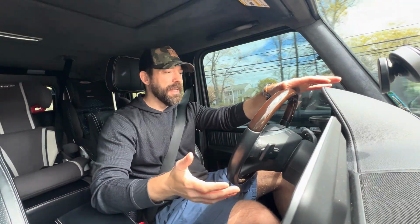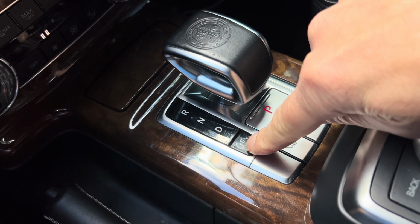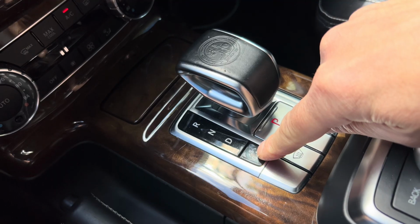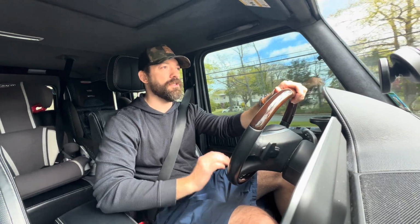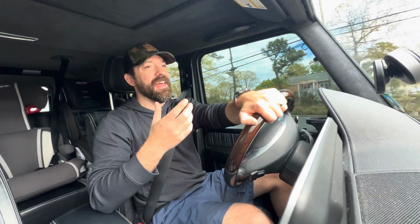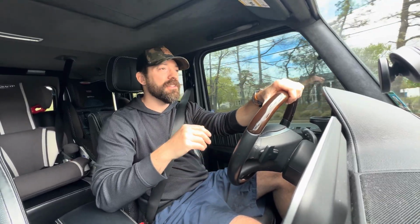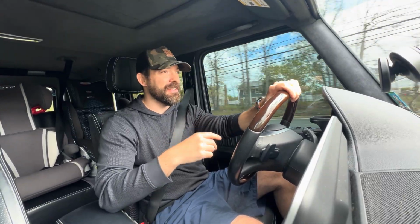The gas mileage is pretty terrible. I'm getting around 9 to 10 miles per gallon, and I've been driving in Eco. Once in a while I'll go in Sport, but just driving around town, not really going crazy or anything, just normal driving. I'm getting around 9 to 10 miles per gallon. The tank is about 20 gallons, and it's about $70 to fill up with 93 here in New Jersey currently. So I actually had to stop at the gas station twice this week, which is okay, it is what it is.